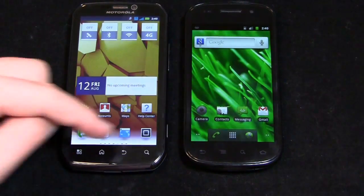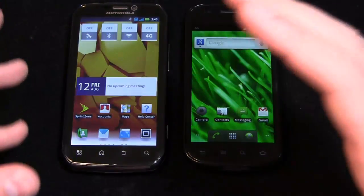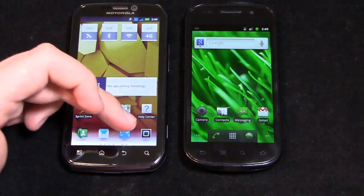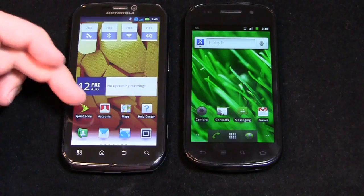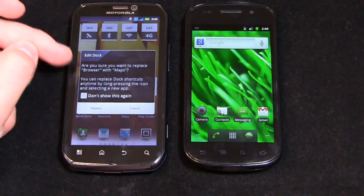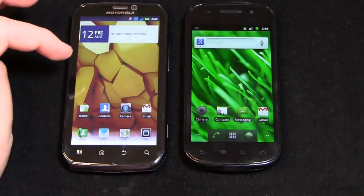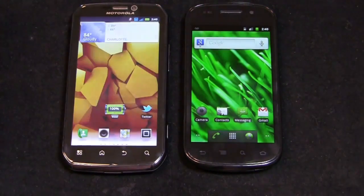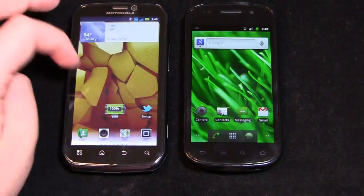But anyway, you see this iOS-like dock down here, kind of iOS-ish / TouchWiz dock with 4 icons. You access your app drawer there, and you can customize these to whatever you want. So if you wanted to bring down Maps, for example, and replace Browser, you can edit the dock and replace it with Maps, so that's down there. So you can make all the customizations you want to. Replace it with Music, and go back over.